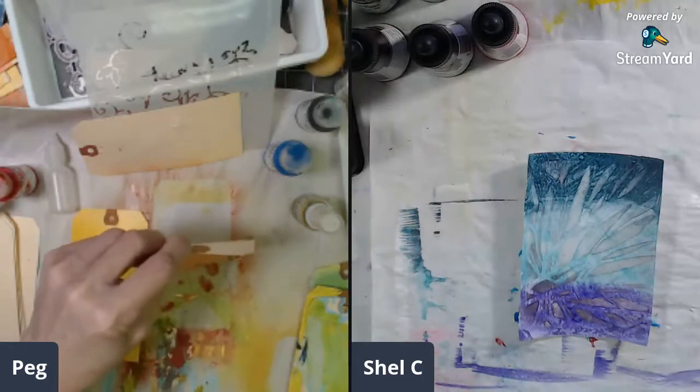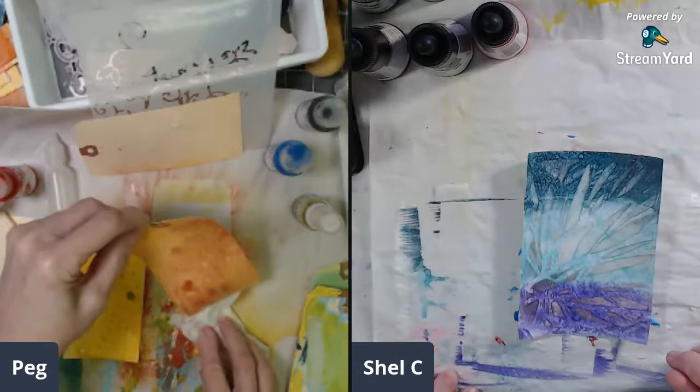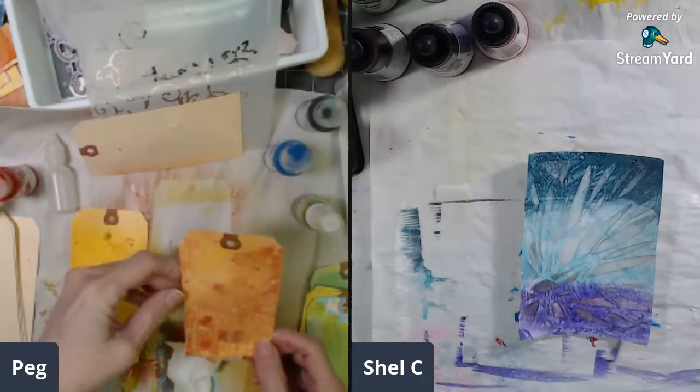And speaking of the other kind of ink that we didn't talk about, alcohol ink is pigment suspended in alcohol. So it's all about what they're suspended in. Yep.